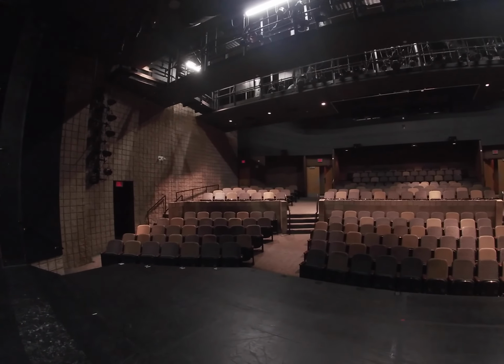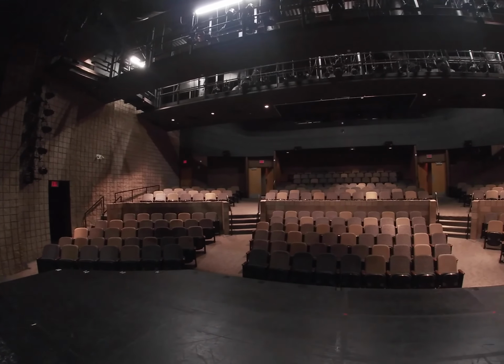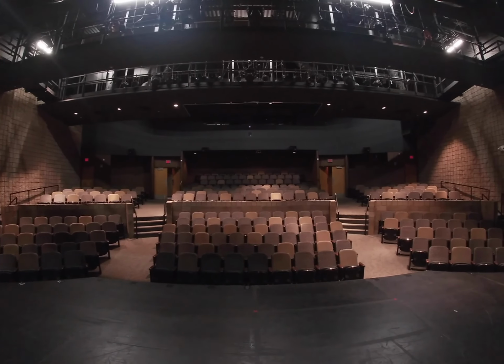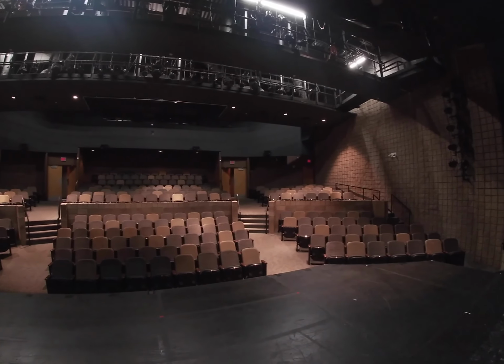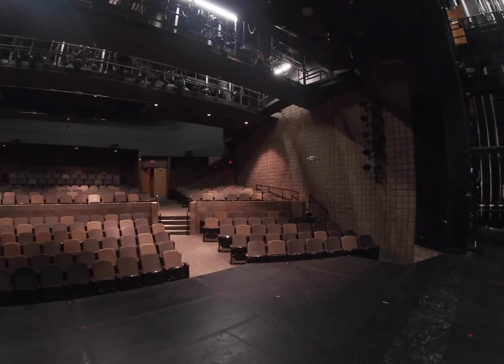All right, we're on stage on the Stillwell Theater stage. This is a 315-seat proscenium theater that was built around 30 years ago. There's a removable orchestra pit cover to accommodate orchestras for our musicals. There are lighting catwalks overhead and an enclosed stage management booth in the rear of the house.